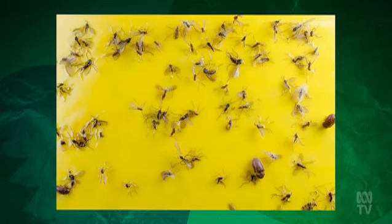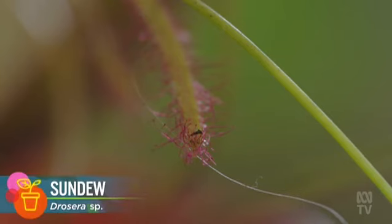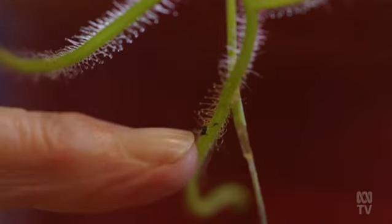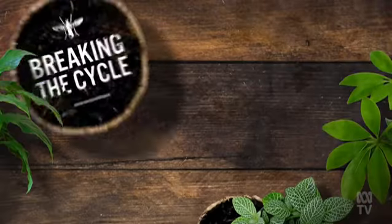Bright yellow sticky traps can attract and trap insects as well, but why not use nature to its best? Use carnivorous plants, like the butterworts, or in this case the drosera or the sundews. They have wonderful sticky leaves that attract and trap insects and then use them as food. You can even see little gnats on those sticky leaves. So there's nature working away.